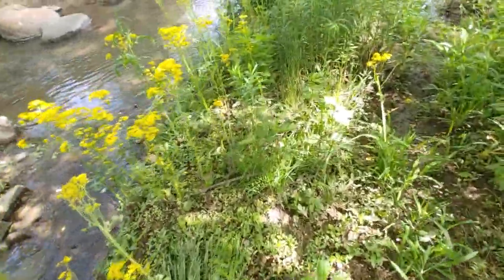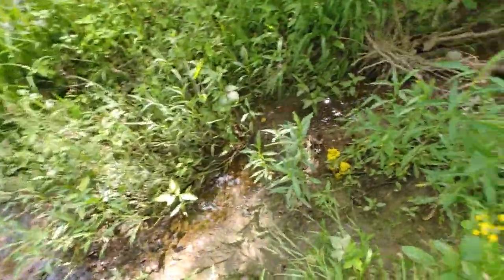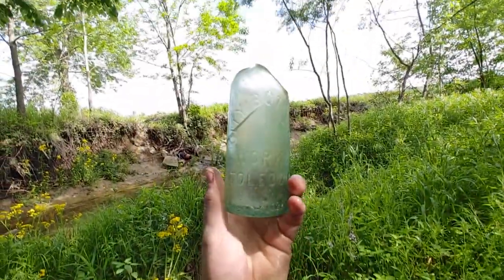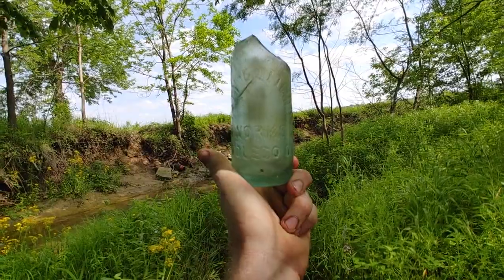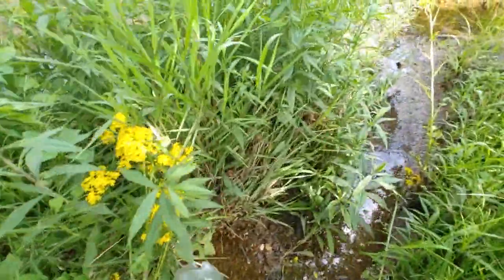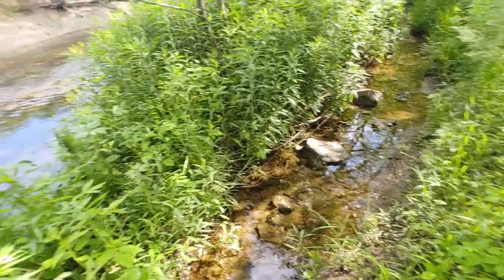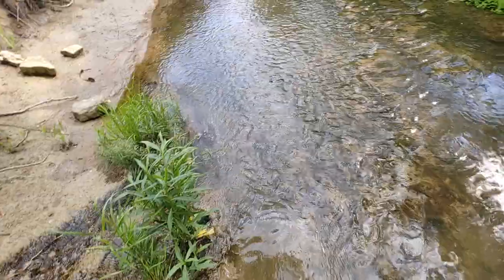I'll keep the camera rolling here. We might find something up here in the brushes. That is an amazing find. Oh my gosh, that almost makes the whole dang day worth it just coming down here. Doesn't look like there's anything else around here, so I'm gonna shut up and get to looking. I'll get back to you if I find anything else.